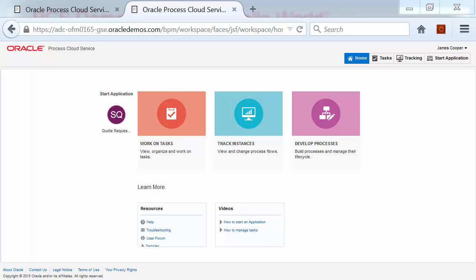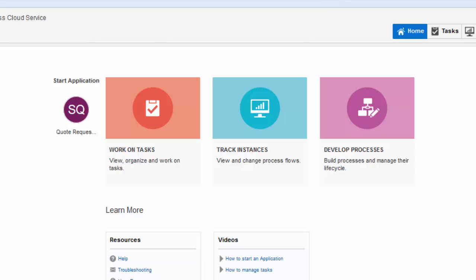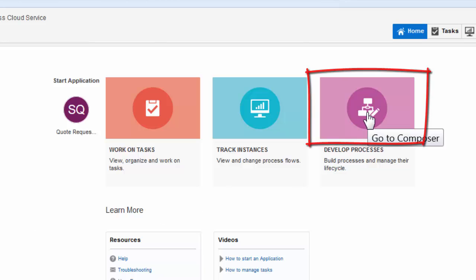This is the main landing page. And notice that everything that this user is authorized for is available on this one page. Depending on your role, different options are available. The end user, the business analyst, and the knowledge worker personas, they've all got tools that they need, and they only see the tools that they're authorized to use. We'd like to begin by developing a process, so let's click on this, Develop Processes, and this will take me to Composer.